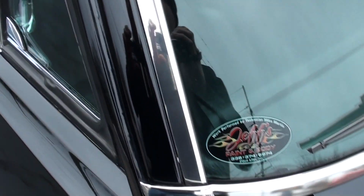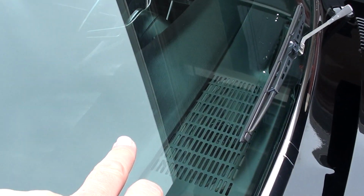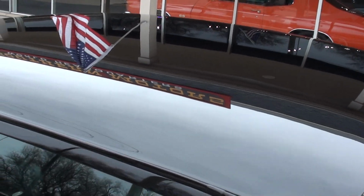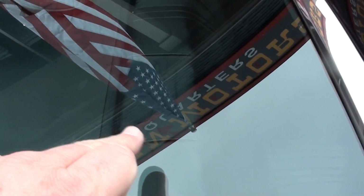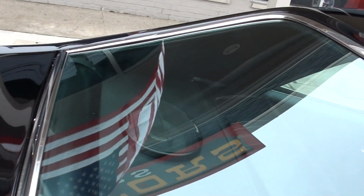Love the cowl hood. Again, pretty paint. I saw a couple little marks. I'll try to point them out as we kind of go through. Little touch-up marks, but nice. It's got tinted glass in it. As you can see, a couple little marks in there on the dash. Slick paint. Again, tinted glass. You can see, if you look in that back seat there, it's got some heat cracks in that rear seat.